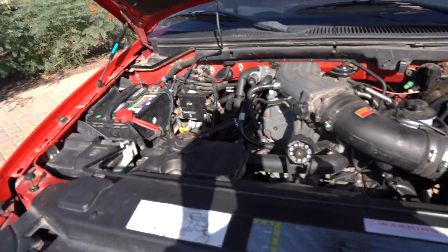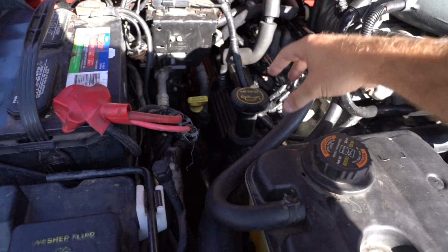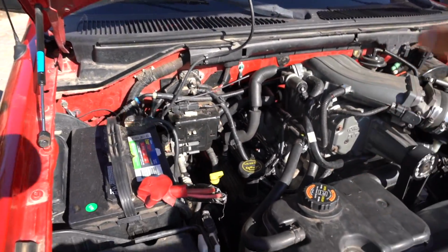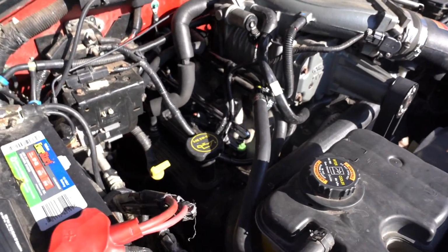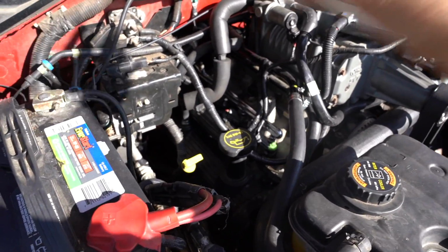So what all this vehicle has done to it is Trick Flow Twisted Wedge heads. You can hardly see them, but I put Trick Flow Twisted Wedge heads on to eliminate the 4-thread spark plug holes, because they shoot out the spark plugs. And now it has 8-thread or 9-thread, so that those won't shoot out. It also is going to make more power.